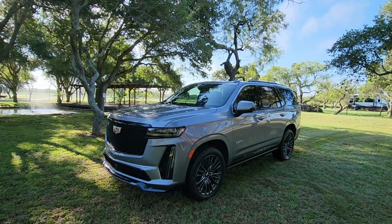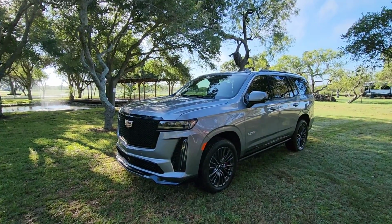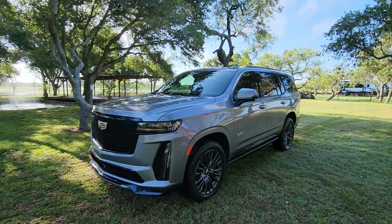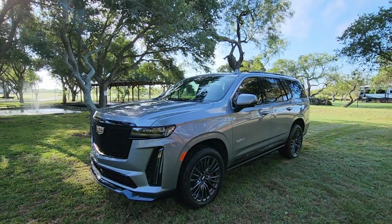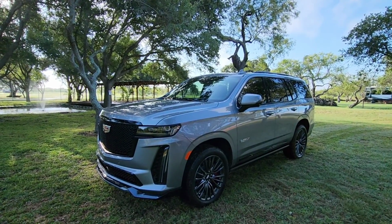Why? Because this has an MSRP of $150,000. You heard me correctly, $150,000. So if you have $150,000 burning a hole in your pocket and you want to know what type of SUV you should look at, this is probably the one you want to target.